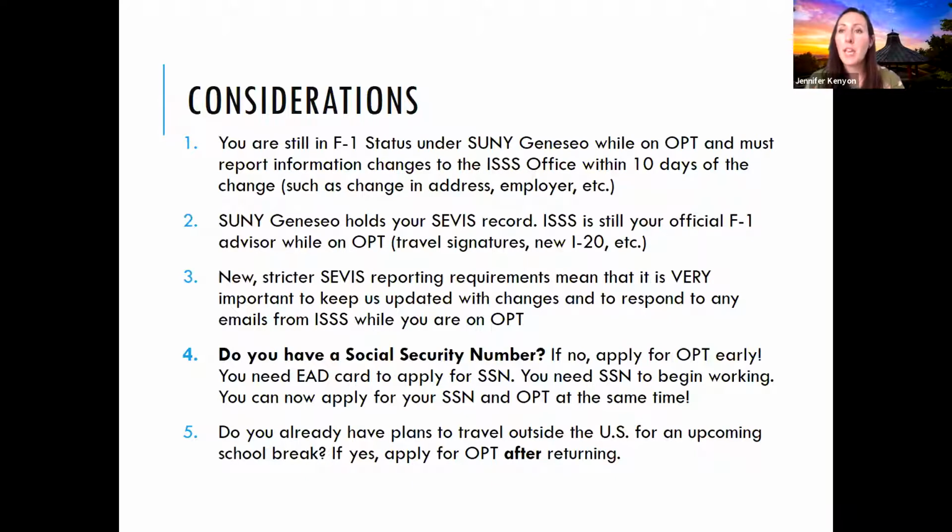Another thing that you need to keep in mind at the time that you apply for OPT is, do you already have a social security number? If you've done any kind of on-campus employment, sometimes if you've done CPT, you may already have a social security number. If you do, awesome. You don't need a new one. That one social security number will follow you the whole time that you're in the United States, and you can use it while you're on OPT.